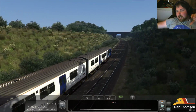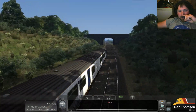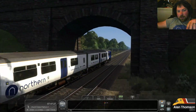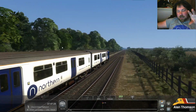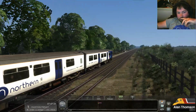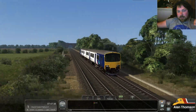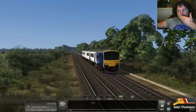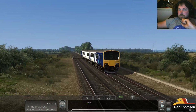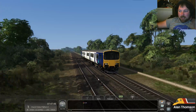Now, when I was streaming this, we got into quite a big debate about trees, about the difference between, I've spoken about this before in videos, 2D trees and 3D trees. A lot of people are very keen on 3D trees near the track, which I think is all well and good, because you get the shadows and things like that. But I think 2D trees sometimes look better. Bad, isn't it? Really bad. People will get quite angry about that one, but it is how I feel.